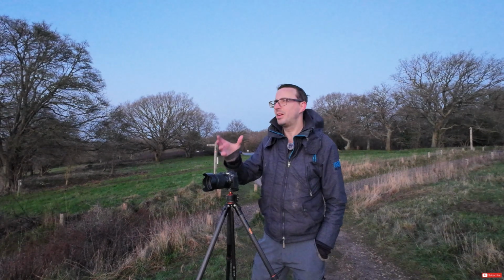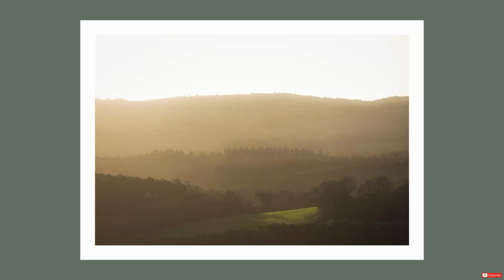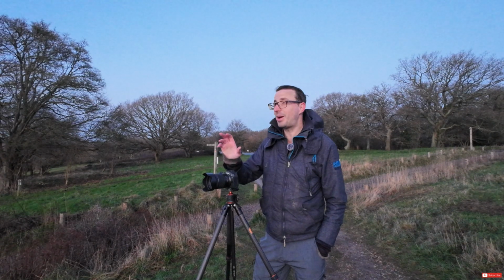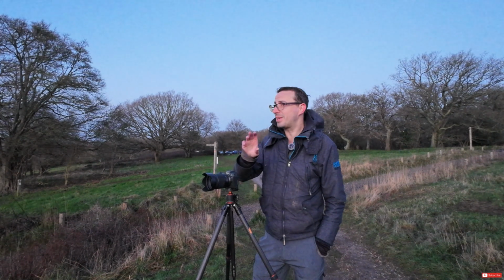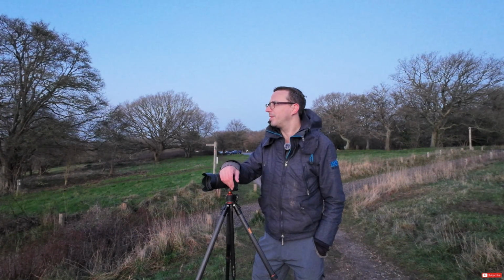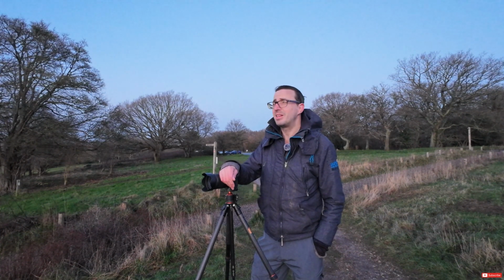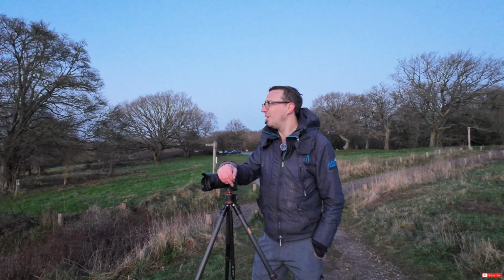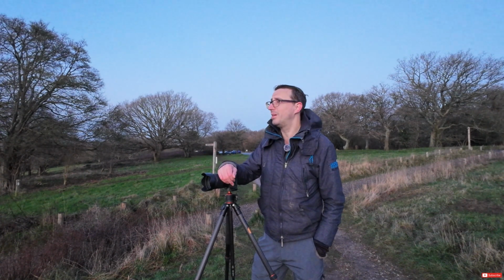I think when the light eventually comes up, these hills will be illuminated with some lovely light, with some lovely colour. I think if I come out here at the right time in the future, I might get some lovely early morning mist as it covers the valley. Still think I'm going to get some lovely shots from this trip out this morning, sunrise or not, regardless, just looking around at this landscape ahead of me.